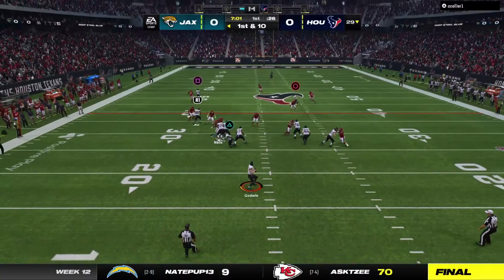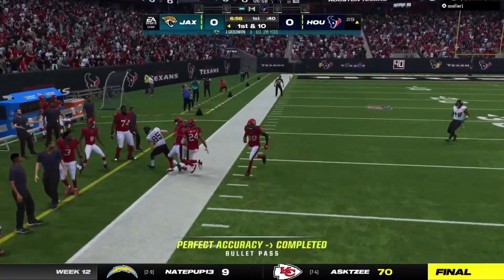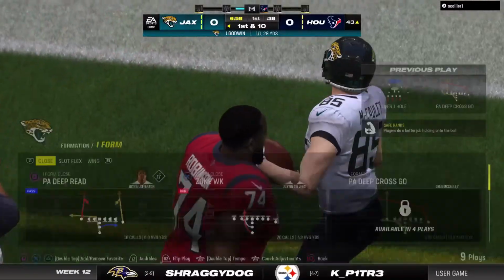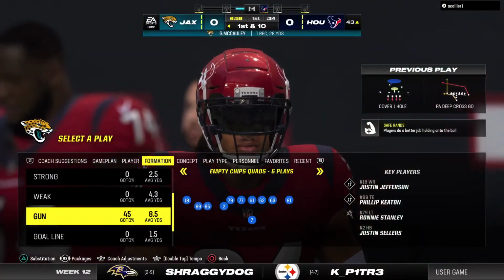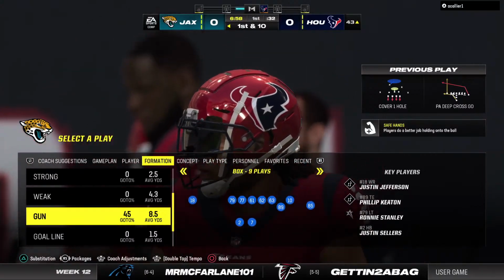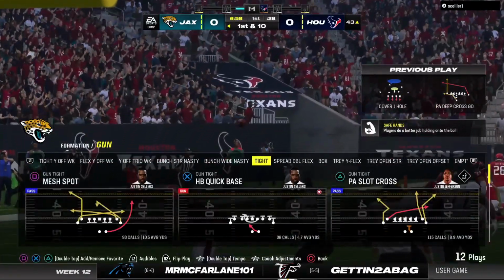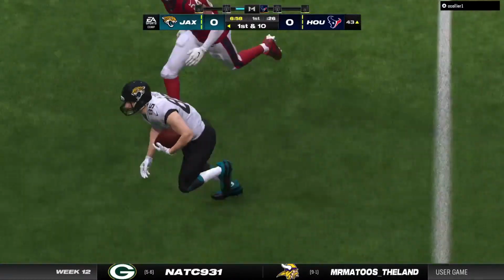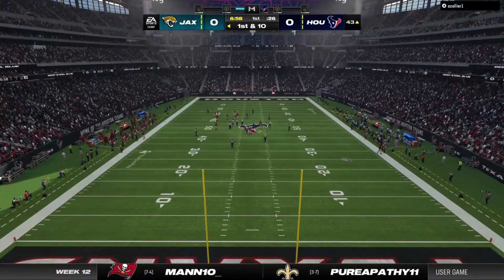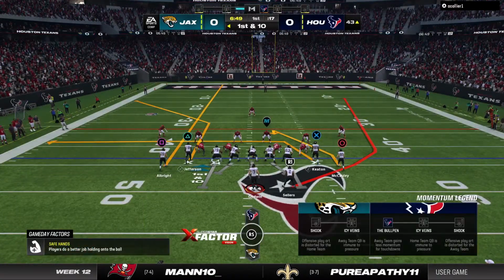They go play action here on first down. Looking left sideline, it's complete. And he gets us to the other side of midfield across the 45 before going out. A really good pickup of 28 yards. So a 1st and 10 now in Houston territory at the 43.